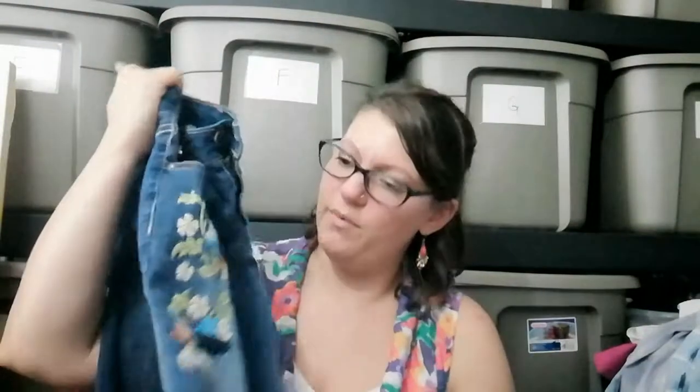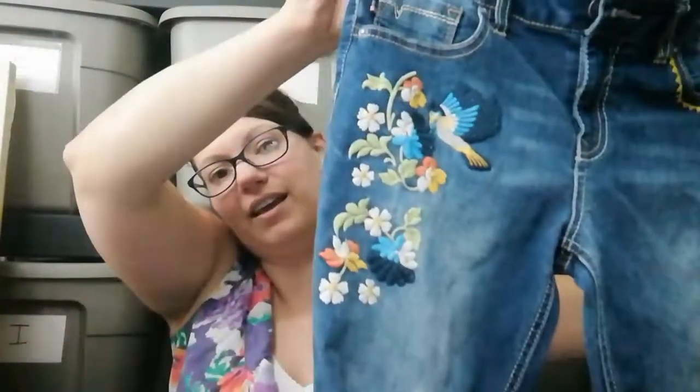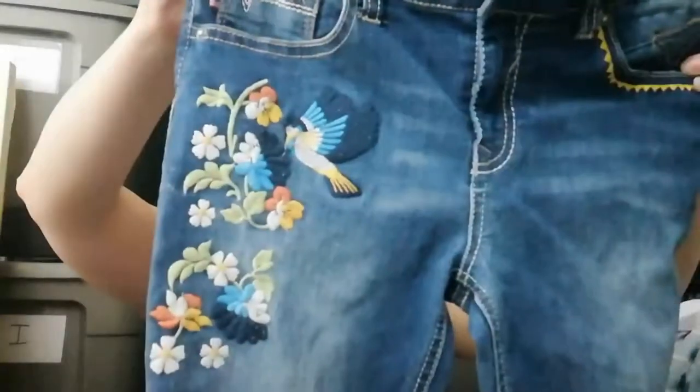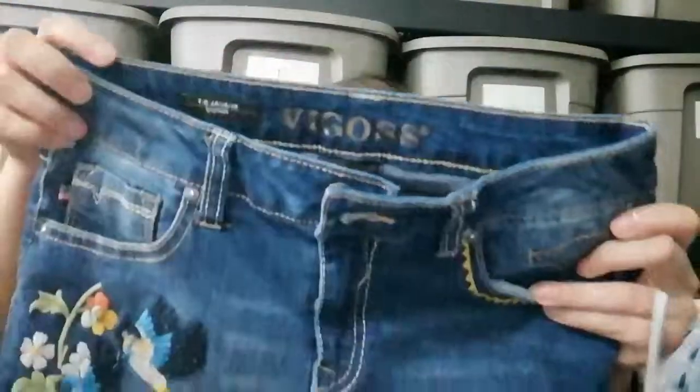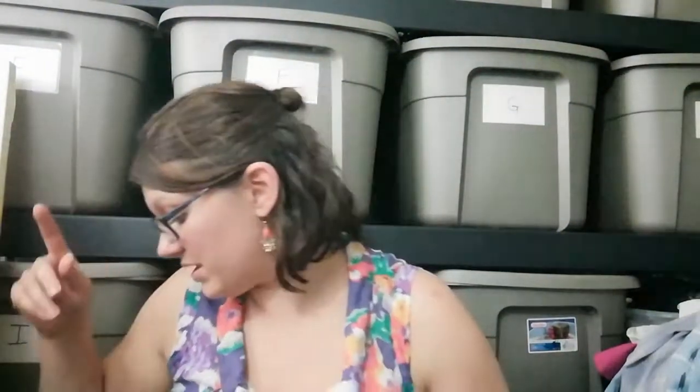But they're the Jagger Skinny. They're a girl 16. But the reason I got them was, look at that embroidery. Isn't that sweet? And it's got more embroidery around the pockets. I just thought they were so cool. So I'll try and get her to wear them. If she won't, then online they shall go. Oh, these are just a little pair of bike shorts for her.